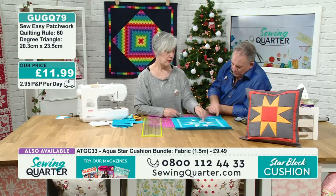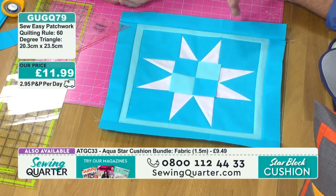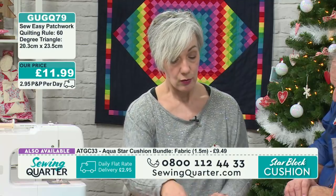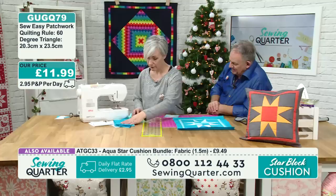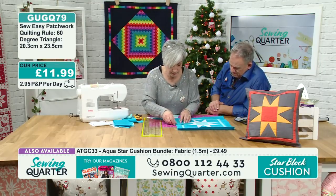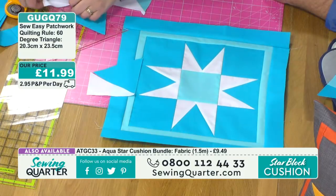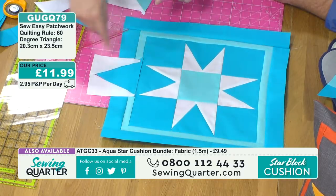Yes. So if you were making it into a quilt, would you put a sashing or a border like this before you put the next one? Again, you could put sashing in between the blocks, or you could put the blocks together. If you put the blocks together, you'd end up with this diamond shape going on here. So by putting the blocks together, you get a secondary pattern.